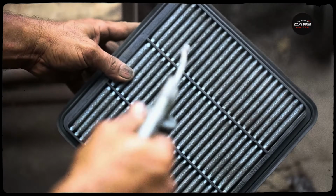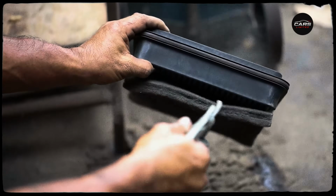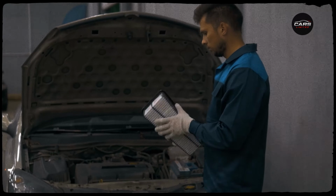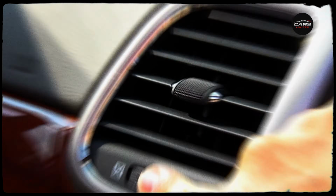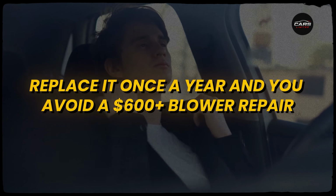This one surprises people. The cabin air filter isn't just about clean air for you. When it gets clogged, which it does faster than you'd think, your HVAC system has to work harder. That extra load strains the blower motor and increases wear on sensors and ducts. Replace it once a year and you avoid a $600 plus blower repair. Not to mention, you'll breathe better while you're at it.